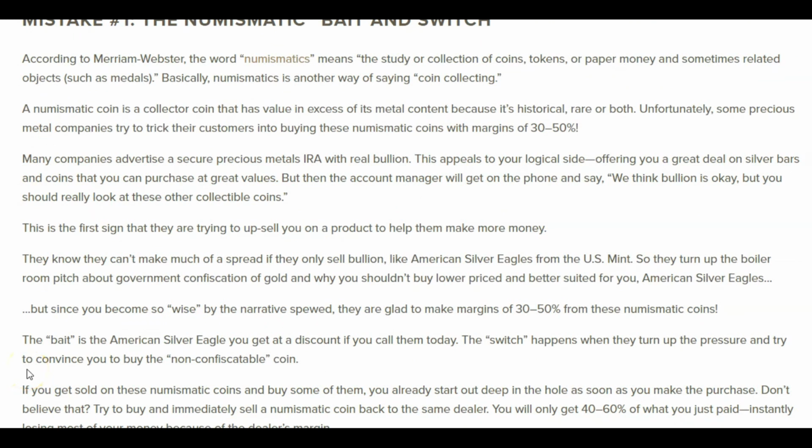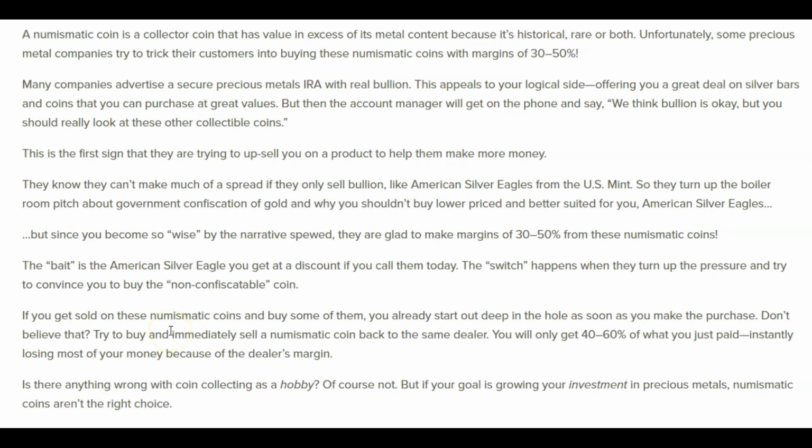So mistake number 1, the numismatic bait and switch. According to Merriam-Webster, the word numismatics means the study or collection of coins, tokens, or paper money, and sometimes related objects such as medals. Basically, numismatics is another way of saying coin collecting. A numismatic coin has value in excess of its metal content because it's historical, rare, or both. Unfortunately, some precious metal companies try to trick their customers into buying these numismatic coins with margins of 30 to 50%.